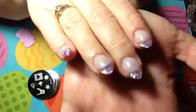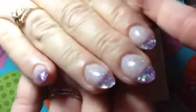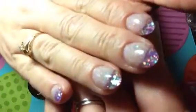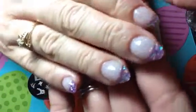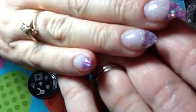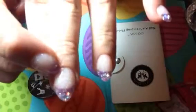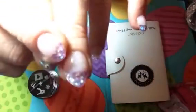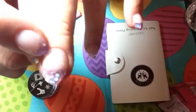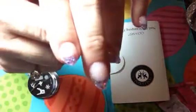But this is my set. It's kind of similar to the last set that I did. It's purple and it's got holographic butterflies and stars, iridescent purple X's, and that sort of thing. And then I've got the new nail bed by Young Nails called Blush, which has all that glitter in it. And then, of course, my Young Nails Clear.